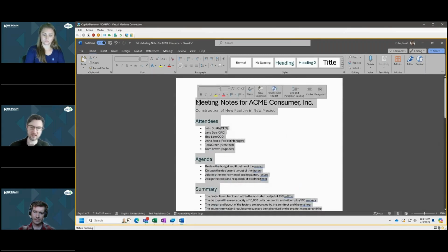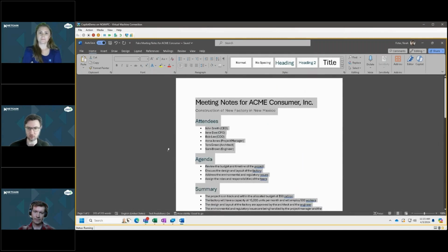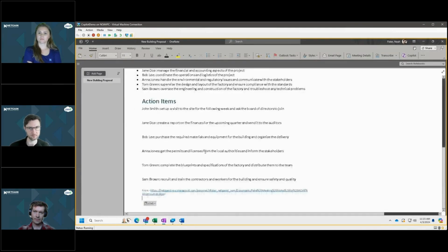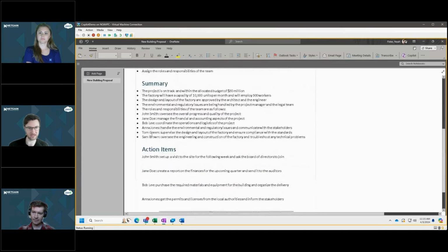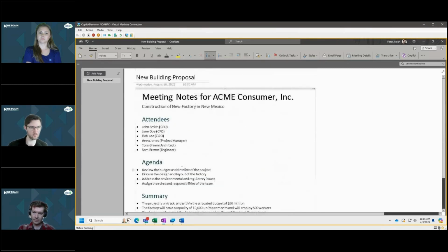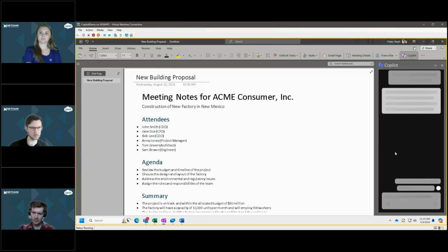I'm actually going to take the output of what we got here, and I am going to paste that into a OneNote document. OneNote, also a very popular tool for doing meeting notes. And let's actually get rid of the action items part. Let's say that we didn't have somebody who was creating to-dos for this meeting. Well, you can see in the top right corner, we also have the Copilot button, just like in Word.